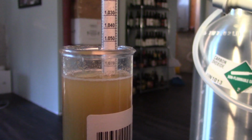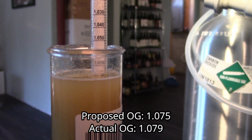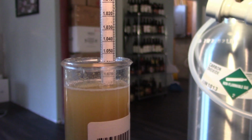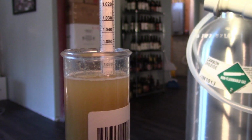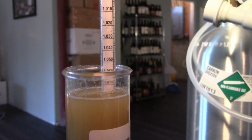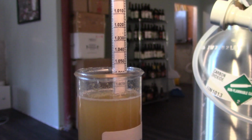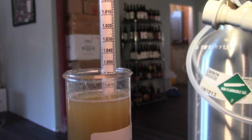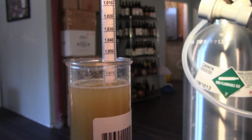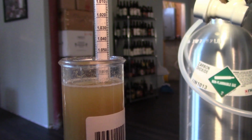We're sitting at about 1.079 for an OG on the Anvil beer entry into NHC. We were shooting for 1.075, so we're 4 points up, which is great. It means our efficiency is getting better on the unit, and we're dialing it in nicely as we continue to chill on the Robobrew beer.